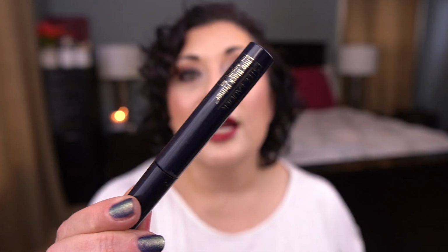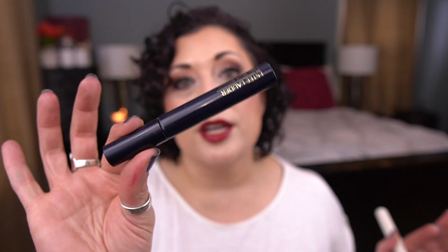Let me share with you some other eye products. I have 3 mascaras here. Well, one is a primer. This is my Estee Lauder Little Black Primer. I love this primer so much. I actually used this for 4 months, but now, since the start of the year, I started a brand new one. So I will be rotating these out every 3 months. This is my favorite mascara primer.